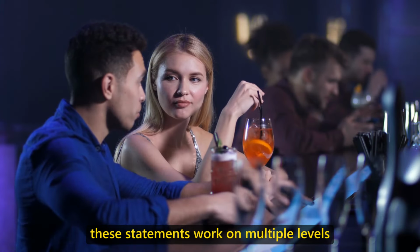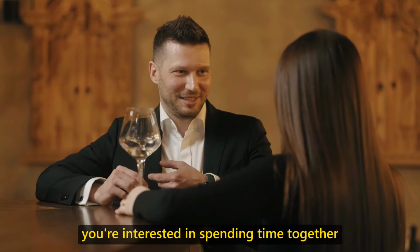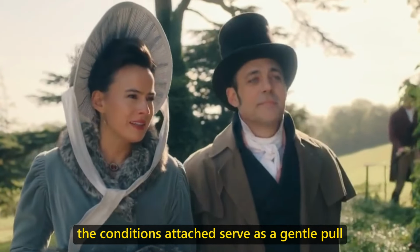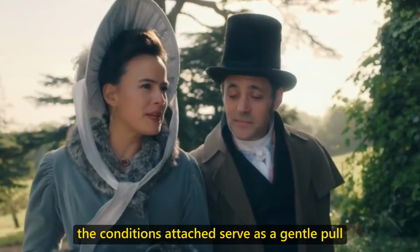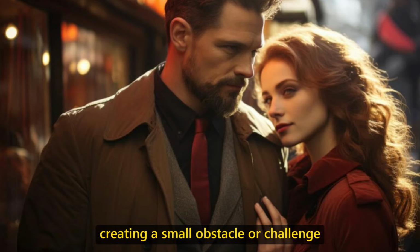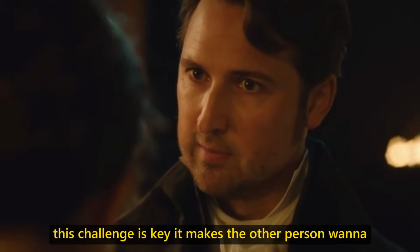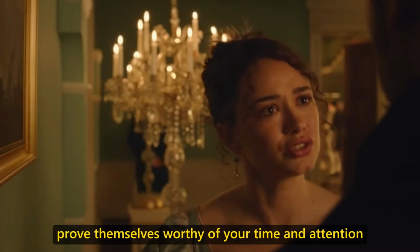These statements work on multiple levels. They show that you're interested in spending time together, which is the push. The conditions attached serve as a gentle pull, creating a small obstacle or challenge. This challenge is key. It makes the other person want to prove themselves worthy of your time and attention.